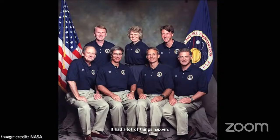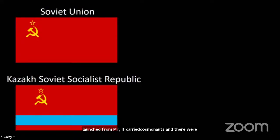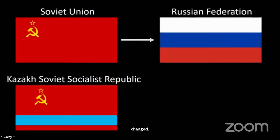So for instance, when Soyuz TM-13 launched for Mir in October of 1991, it was carrying cosmonauts, and there were a couple of cosmonauts already aboard Mir at the time. All of those cosmonauts were citizens of the Soviet Union, and their spacecraft launched from the Kazakh Soviet Socialist Republic, which was part of the Soviet Union. While they were up there, things changed, and by the time those cosmonauts landed, they were no longer citizens of the Soviet Union. They were citizens of the Russian Federation. And their spacecraft did not land in the Kazakh Soviet Socialist Republic.